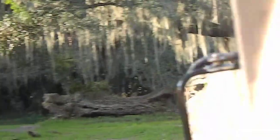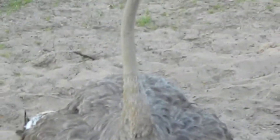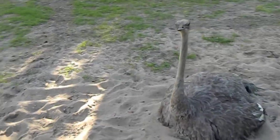Now here's an ostrich right next to the road. Largest bird in the world. Even though they have wings and feathers, they don't fly, but they can run up to 40 miles an hour. There he is. More eggs. There's the ostrich right here. Hello, Mr. Ostrich. Or Mrs. Ostrich. Hello. That's Mrs. Ostrich.